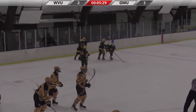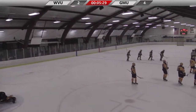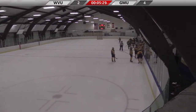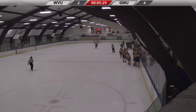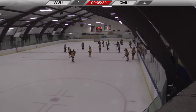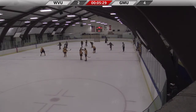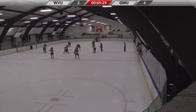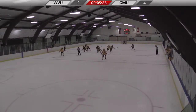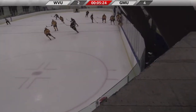They get one right back. They answer right back, and we now have, again, a two-goal deficit for West Virginia. The Mountaineers were struggling to clear the puck, and it fell right into George Mason's hand. And then number 74, that's Smith for George Mason, buries it. 4-2, Mountaineers trail, 5:29 here to go in the first period. A lot of scoring here, 6 goals here in the period so far.